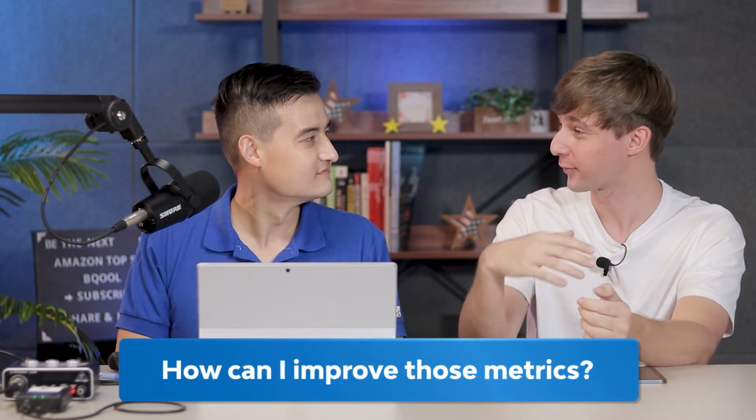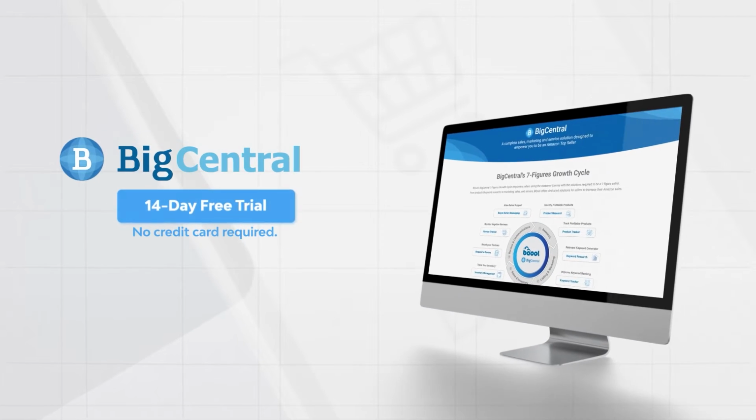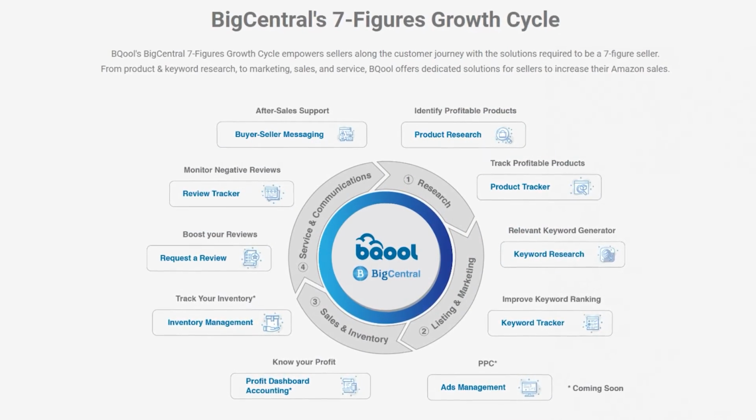And how can I help to improve those metrics? To improve those metrics, you could use a Big Central tool that we offer. It's a great tool for improving metrics. It also helps you monitor negative reviews and negative feedback. This will help boost your product reviews and also your customer feedback as well.